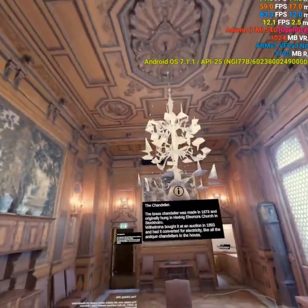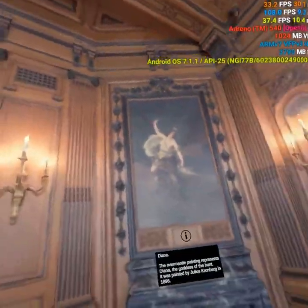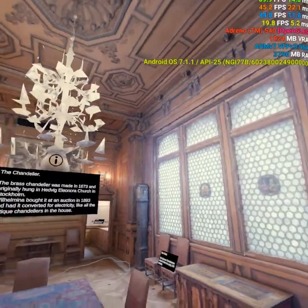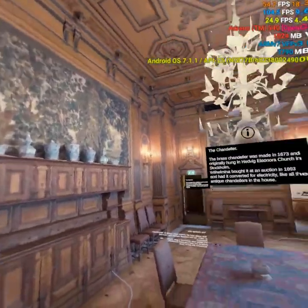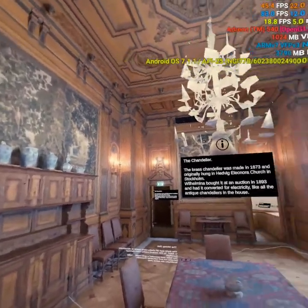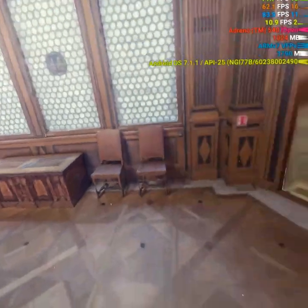Over the double doors is the Hallwyl coat of arms, 2 eagle's wings set against a gold background. The family motto was "Swift like the eagle and pure as gold." The overmantel was painted by Julius Kronberg in 1896 and represents Diana the Huntress.